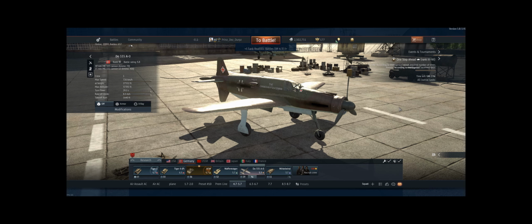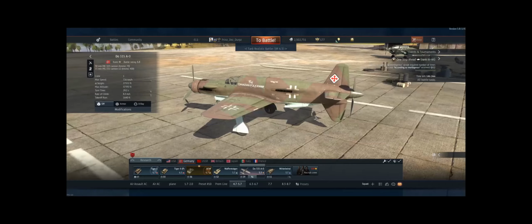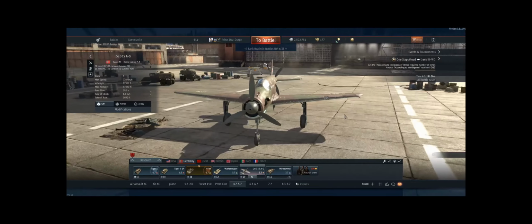I love playing this game, constantly getting new vehicles and just learning the different play styles for each vehicle. As in, this Do 335 A-0 that I have in front of me. It's quite a unique plane. I just got it, so bet you guys there will be a video of this plane coming.